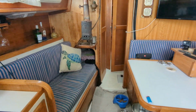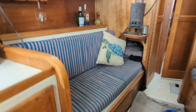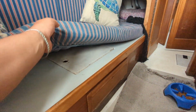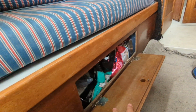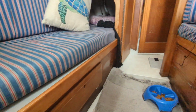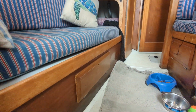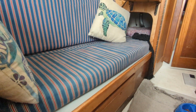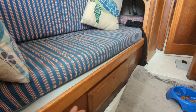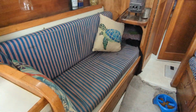Another big one. I cannot tell you how many expensive yachts that I've been in where you must pull up the seat to get to the storage. Mine has, so I can get to the cat food. All of my storage areas, even in the bedroom, have it. So if you want to get to something real quick, you don't have to pull up the cushions. That is extremely rare, and it makes living in the boat a lot better. And you're not pulling up your couch every time you want something.